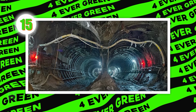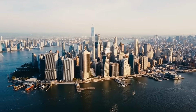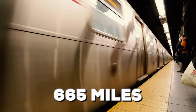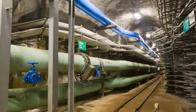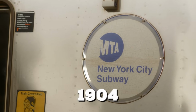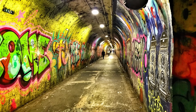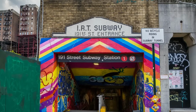15. New York City Subterranean World. Beneath New York City lies a vast subterranean network, including the 665-mile subway system, utility tunnels, and hidden spaces. The subway, built in 1904 by the Interborough Rapid Transit Company, IRT, reaches depths of 180 feet at stations like 191st Street.